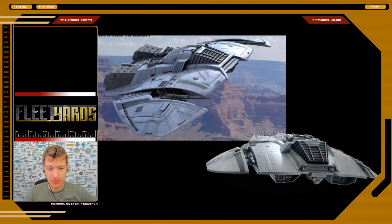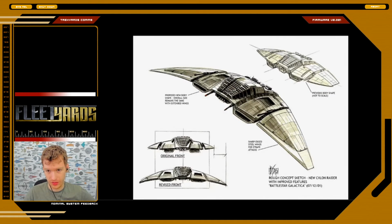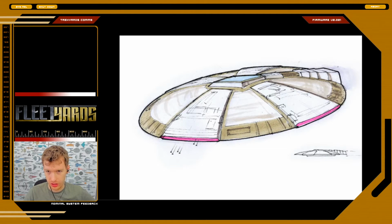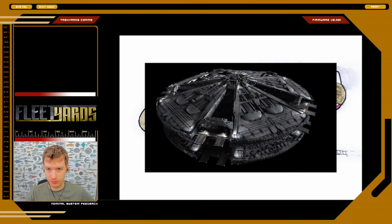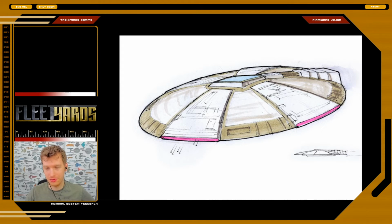But let's look at some unused concept art for the original show, because I think that is a fun idea. Wrong show. I've got folders here. If you recall, the Cylon base star ended up looking like this, right? Pretty cool design. But one of Andrew Probert's early concepts was this, which is a lot more like the simple Raider.